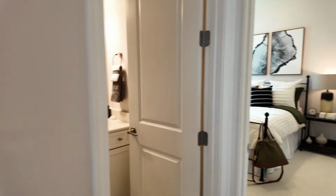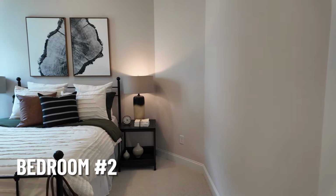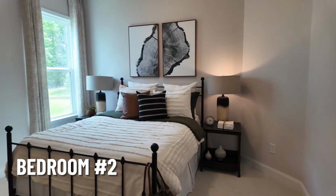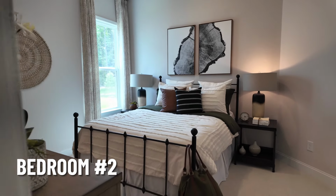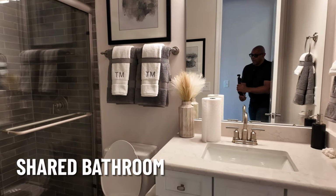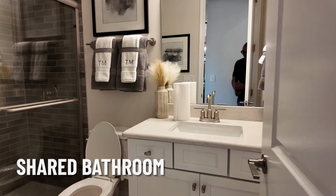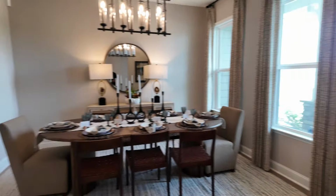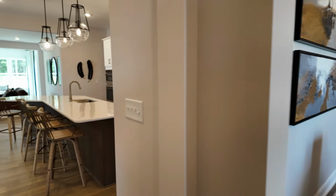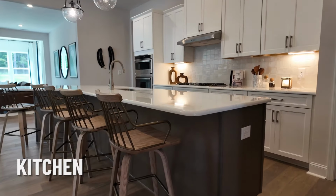We come across, we've got another very, very generous bedroom right here for you. I mean, I just love these high ceilings too. Then of course, you can't have these two bedrooms without having a full bathroom right here. Here you go. Toe Brothers really did a good job out here. We're gonna make our way now into our living space. And immediately we're greeted by a massive island.